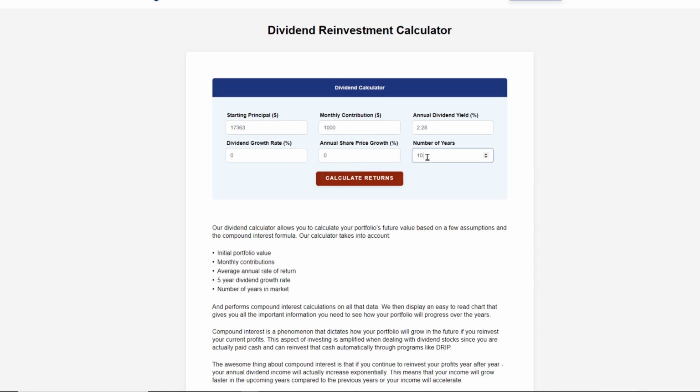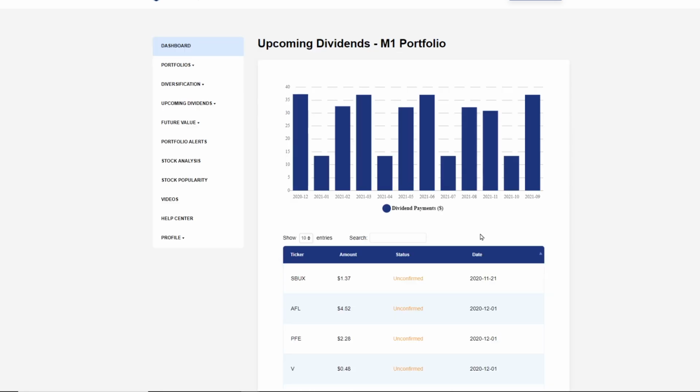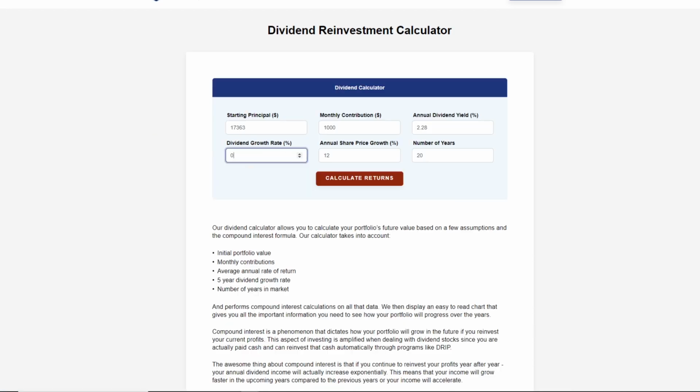So I'm going to put 20 years just so you guys can see this. And then our annual share growth, I'm going to be a little conservative and just say 12% annual growth on our stocks across the board. Thought that wasn't the page. That was the upcoming dividends. Future values, that's where it was.